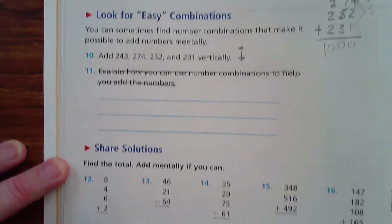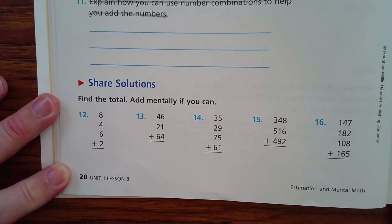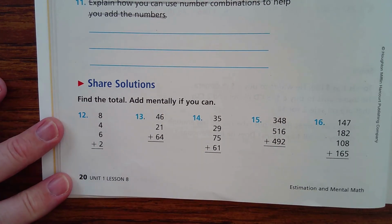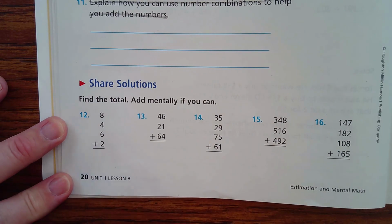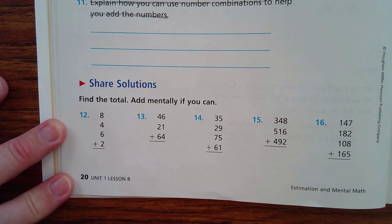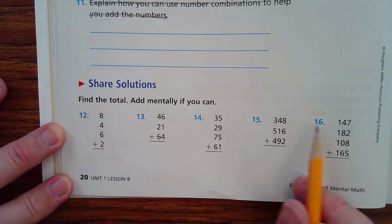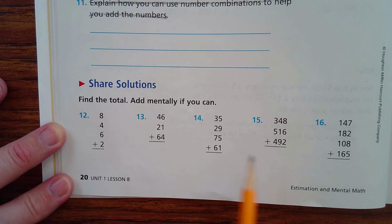But down below, 12 through 16. Find the total, add mentally if you can. In other words, if you want to look at this and see if you can find out what the answer is going to be without using your pencil, well, you have to use your pencil to put the answer down. But other than that, it should be good. So I'm totally okay if you add them up like we normally do with the standard algorithm. But if you want to give it a shot to try it mentally, go for it.